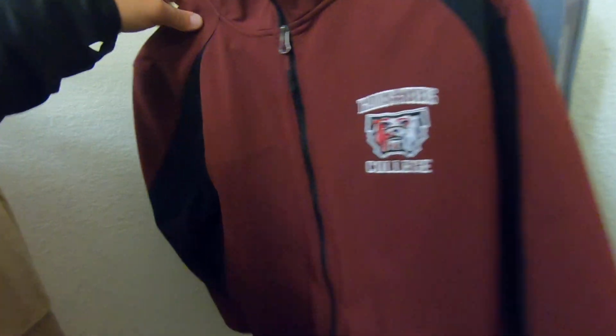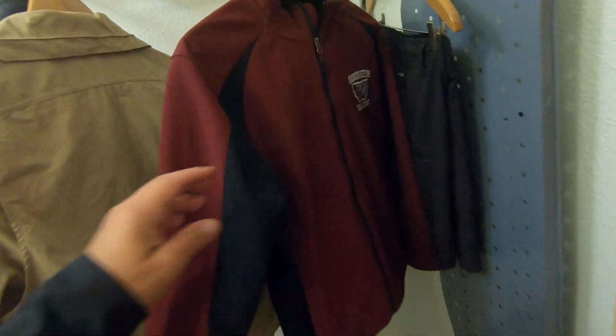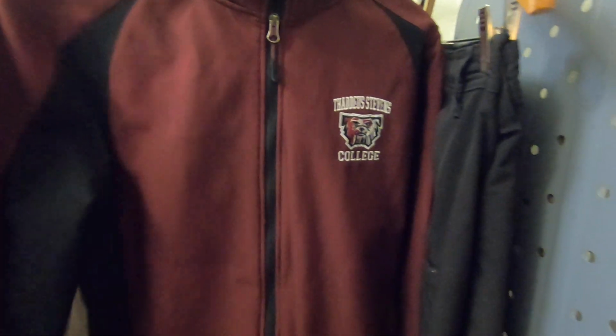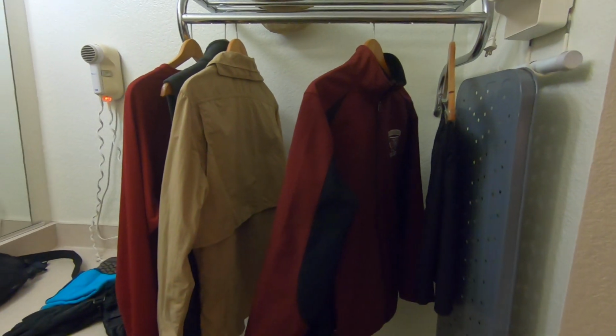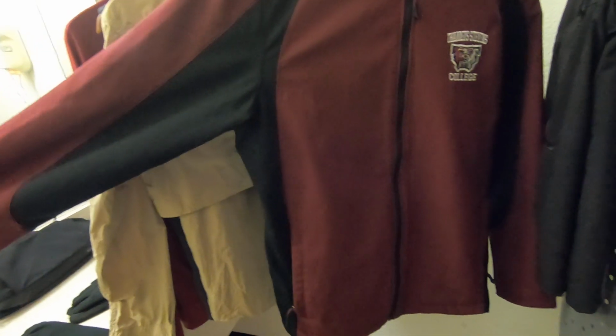And then when it gets really cold, I got this. This is not designed for hiking, but it has sentimental value for me. This is the college that I went to. I went to school when I was 37 and studied electrical technology, and I graduated with a bachelor's degree from Thaddeus Stevens College of Technology. These are basically designed for the sports teams when they go out and play football in the cold. This can keep them warm.